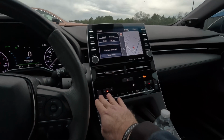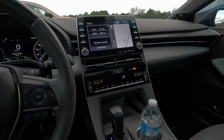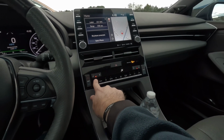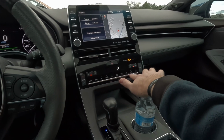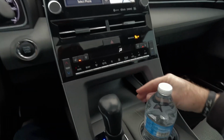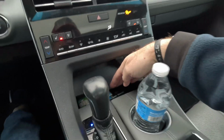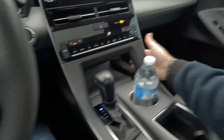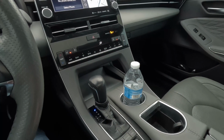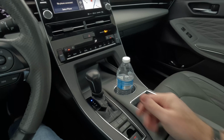A couple of vents here. Dual zone climate controls, which is nice. Heated and ventilated front seats that remember where you had them set the last time you were in the vehicle. Nice row of buttons right here. Very clean and simple design. We do have a little bit of storage hidden under this tray right here, but it's just kind of interesting how it's kind of narrow back behind here. I don't know, just all around interesting look.